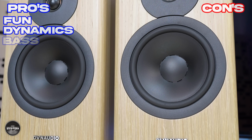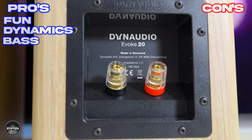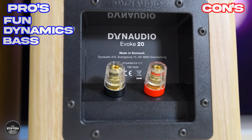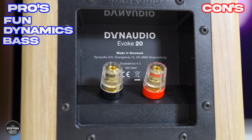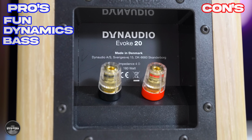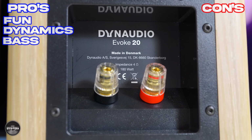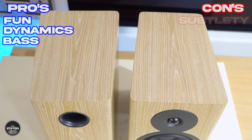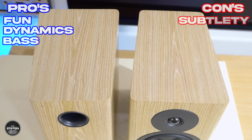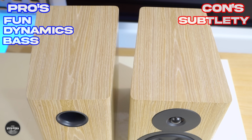The bass the Evoke 20 can deliver for a modest sized stand mount speaker is extremely impressive for being solid, rounded and impactful, and this has the knock-on effect of warming the whole presentation so vocals sound very nicely saturated. There is also noticeably more bass extension compared to some of the other speakers here. The Evoke 20 are big, bold and fun to listen to, but that does come at the expense of some subtlety and inner or micro details.